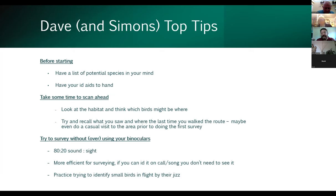So if we go for that sort of shutting down those species, we'll tend to get a much more instructive survey when we're out as well. And the second point there, take time to scan ahead. A lot of us don't really do this. We focus on the species that we can get now. But take a little bit of time. Stop at that scrubby hedgerow, and just scan down it.